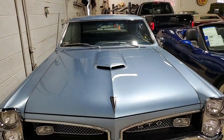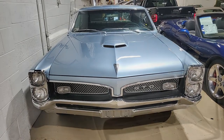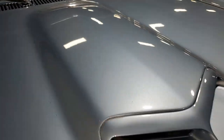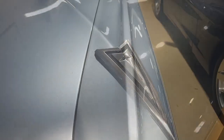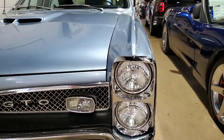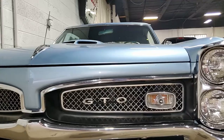35,000 miles that are documented on this car. The GTO is very original and very nice. The 400 cubic inch 4-barrel V8 engine runs great and features factory air conditioning. The Turbo Hydra-Matic automatic transmission shifts smoothly with no slipping and no jerking.